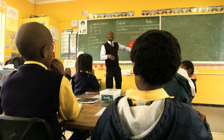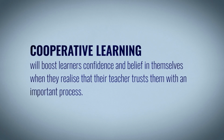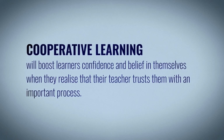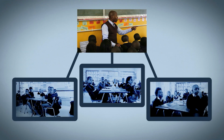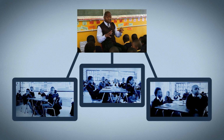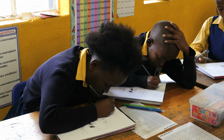Cooperative learning changes students' and teachers' roles in classrooms and is a great way for the teacher to share some of his power with learners. Cooperative learning will boost learners' confidence and belief in themselves when they realize that their teacher trusts them with an important process. The ownership of teaching and learning is shared and is no longer the sole responsibility of the teacher. Learners have more opportunities to actively participate in their learning, question and challenge each other, share and discuss their ideas, and internalize their learning.